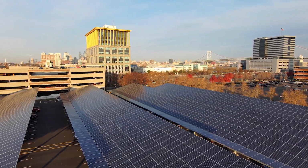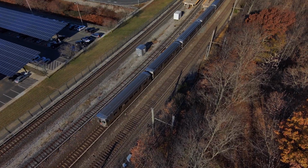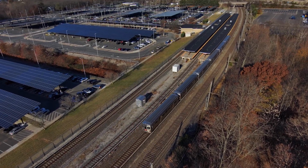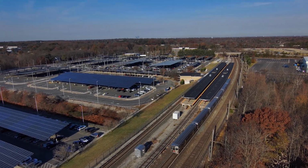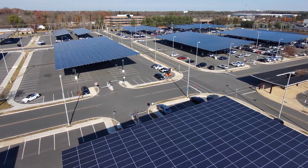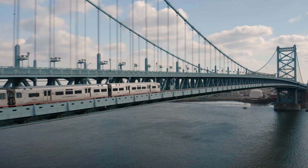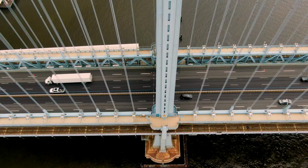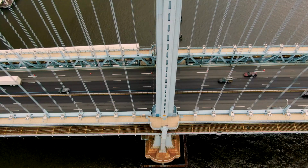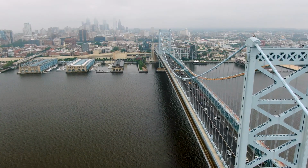This project is the first project of its kind powering high-speed, heavy rail with solar power. It's one of the largest and most ambitious solar projects in the transportation industry. We're offsetting emissions for 53 million passenger miles, which works out to the equivalent of almost 5,000 cars commuting across our bridges in a year's time.